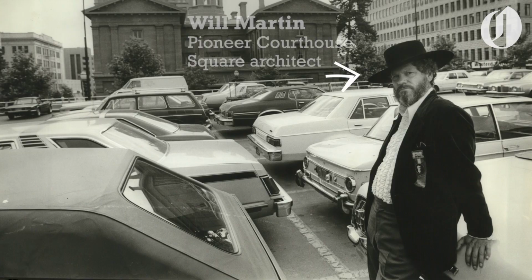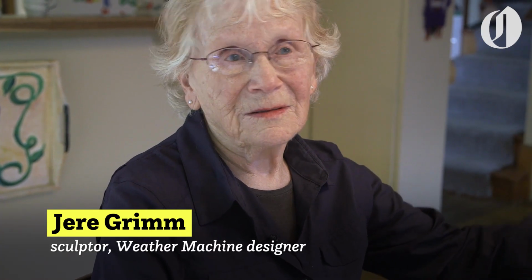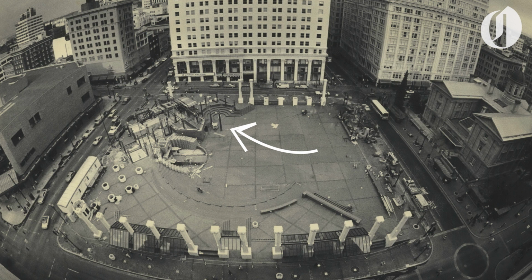Will Martin, when he designed the square, designed in this bronze pillar that sat alone in the northwest corner of the square. And he said, we need a weather machine there someday.